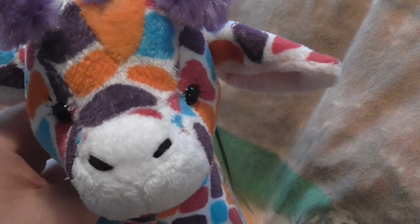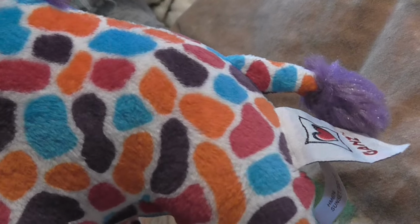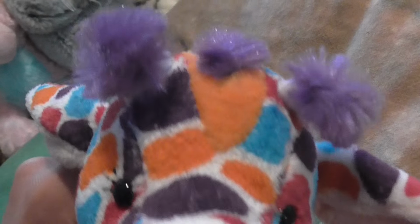And then, which I'm really excited about, is the panda. And I've been wanting this one for so long now. I'm so happy to have it. He's so cute. And here is the Webkinz sunset giraffe, I think. Yep. And it's absolutely adorable. It's so cute. Such a cute face. And I love the colors. Like my favorite colors on there. That's awesome.